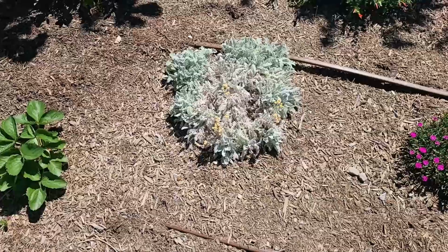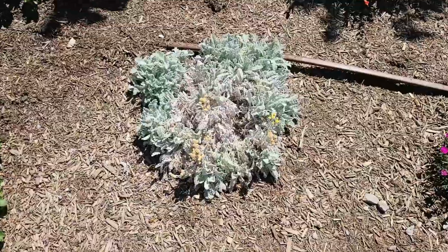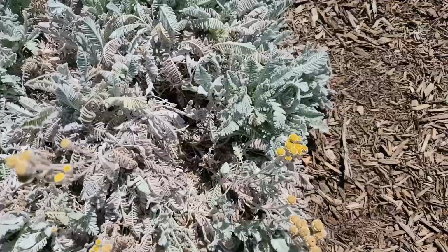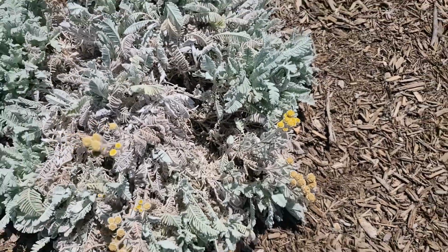So we're going to pull out the dead in the center and see if it fills back in. But as you can see, they do bloom. They're ending their bloom right now with a little tiny button yellow bloom, and they're really quite pretty.